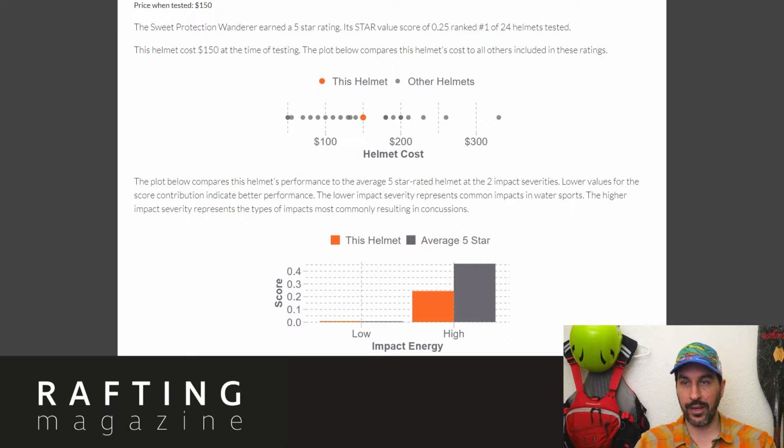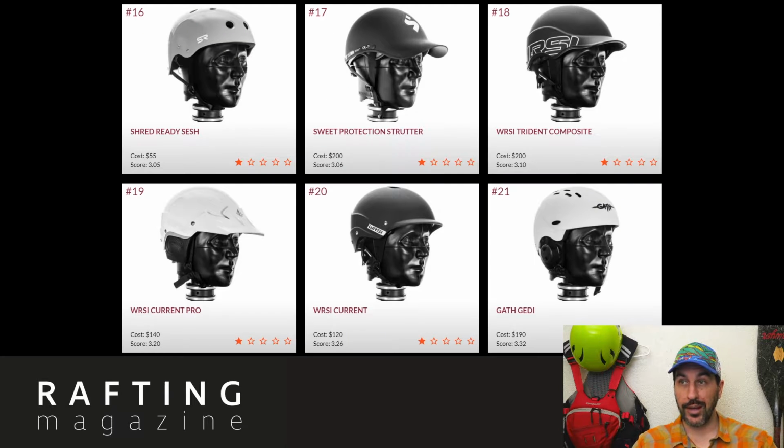I have a WRSI Trident helmet, so let's hop over and take a look at that real quick. So here's the Trident helmet. It's actually 18th on the list. The Sweet Strutter is just a little bit below it, not by much, and the Shred Ready Sesh is a little bit lower than that.